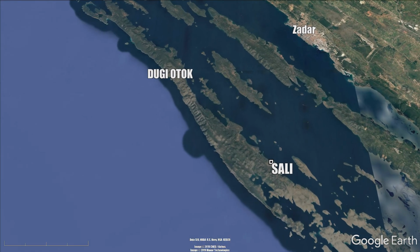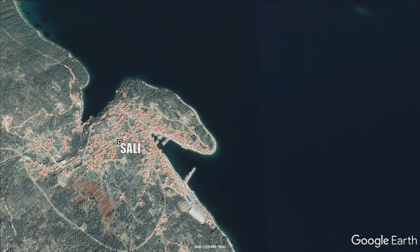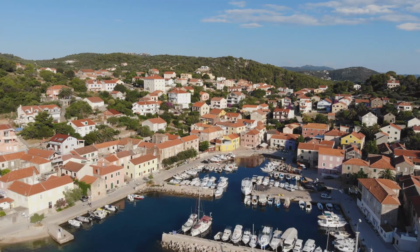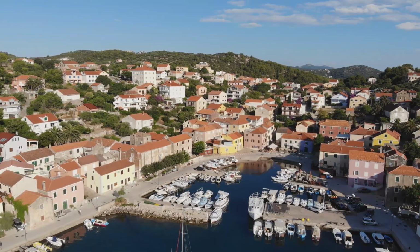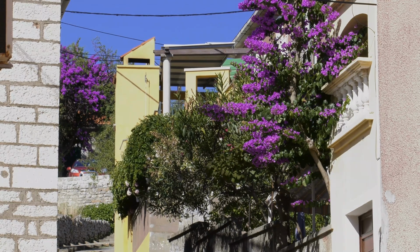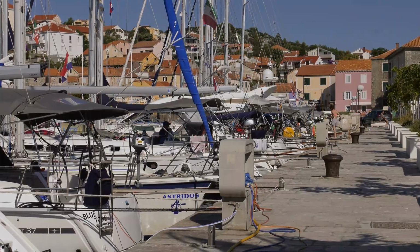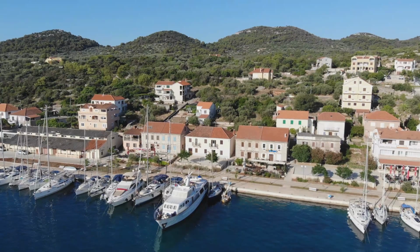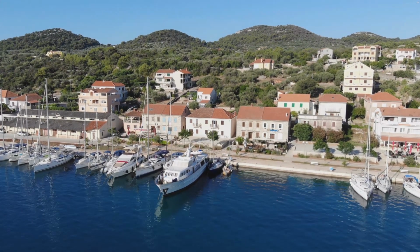Sali is the largest place on Dugi Otok and the administrative center. Currently, there are 740 permanent residents. Many of the houses in the place are over 100 years old, and the architecture of the place is almost intact. The population was mainly engaged in fishing, and the first written fishery monument in Croatia dates back to the 10th century and is linked to the fishing areas around Sali. With its tourist facilities, close proximity to Telašćica Nature Park and Kornati National Park, Sali is an ideal place for relaxation.